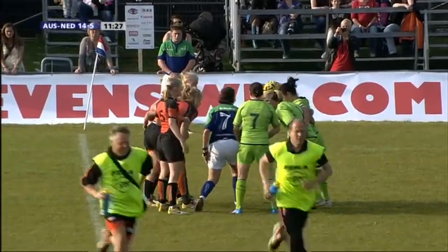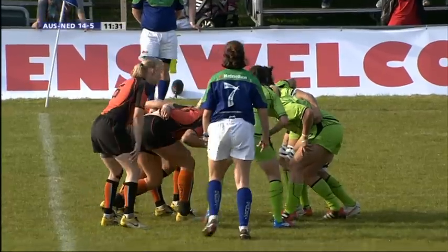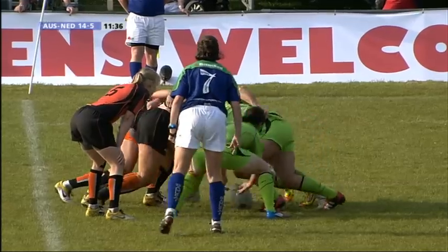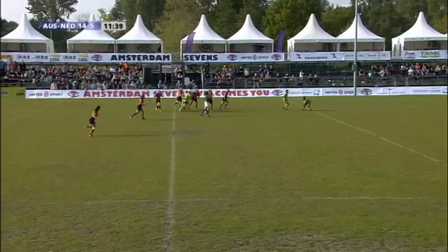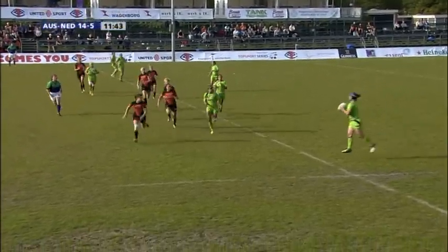Scrum down. Australia ball. Dutch are looking to challenge this put in, see if they can get some pressure onto Australia. Engage. Good scrum from Australia, resisting that pressure. Immediately opening the game. Rebecca Tavo straight into it.